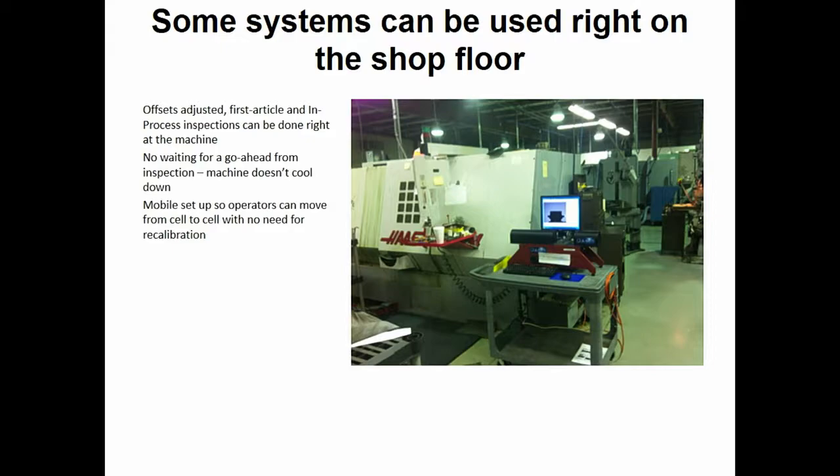The other thing that I like to show about this is that this operator was doing his machine setup right at his machine. So he was taking the part out, putting it on the OASIS, and adjusting his offsets based on what the OASIS was telling him. No trips back and forth to quality. Wasn't leaning against the machine, waiting for the green light, or letting the machine cool down.